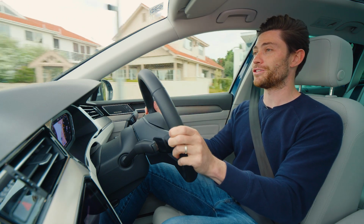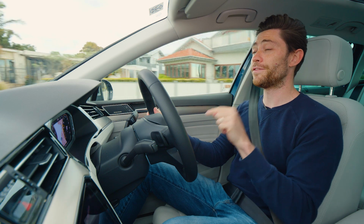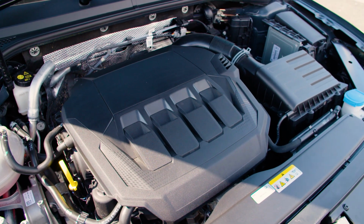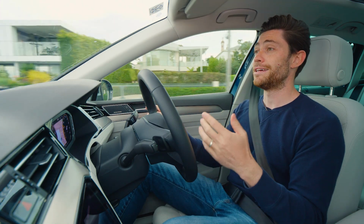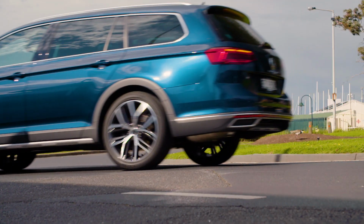Unlike previous versions of the Passat Alltrack though, which only had a diesel engine, this version of the Alltrack only comes with a petrol engine. The good news is that it is a great engine. It's the VW Group's venerable EA888 2-litre. It's the same engine found in things like the Golf GTI, Tiguan R-Line, and it's very, very good. It's very polished, it's very premium. There's a reason it's used throughout the VW Group's range.